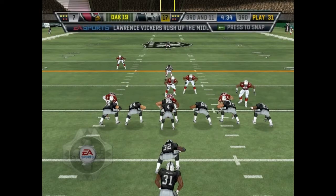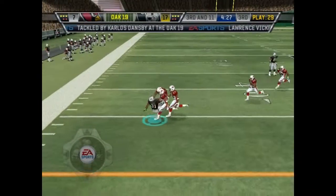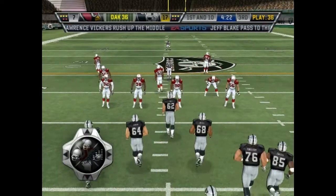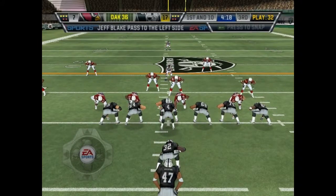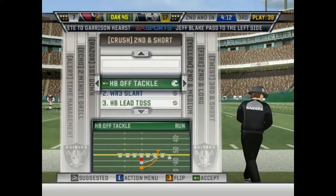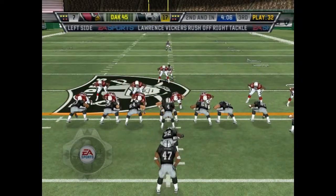Jeff Blake under center now. Crockett and Hurst in the backfield in the I formation. Blake now, all the time he needs to throw, is caught by Hurst. Caught for a first down. Garrison Hurst. Jeff Blake has taken over this team ever since the benching. Vickers on the run. Gain of 10 on the play. Ever since the benching of Reggie McNeil, Jeff Blake signed with this team and has come in and proven to be a field general.